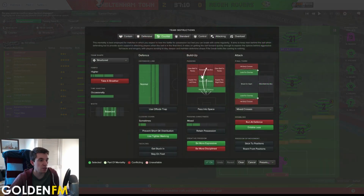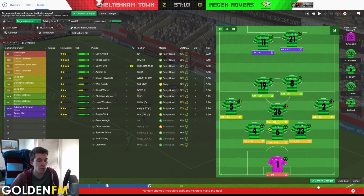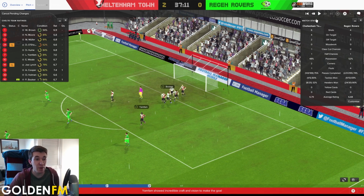I think we're going to have to push up. We're dropping really deep for whatever reason. And we're going to pump the ball. We're going to go, not route 1, but pump the ball into the box. 2-0 down. Is there any way back into this?